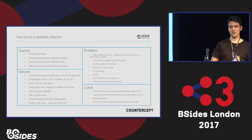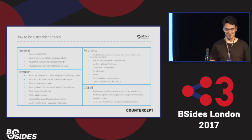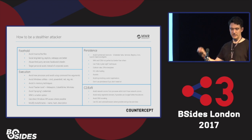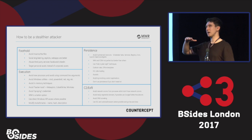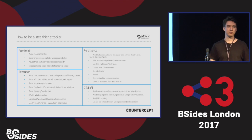Macros and HTAs. Those are the primary ways right now of delivering payloads. Don't use them, is my advice. Be more creative. Focus on social engineering. Abuse third-party services. Target users directly. Or try to use avenues that won't create, say, endpoint data or easily trackable data.